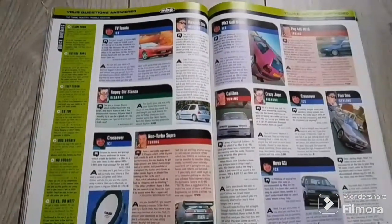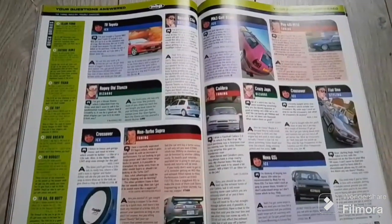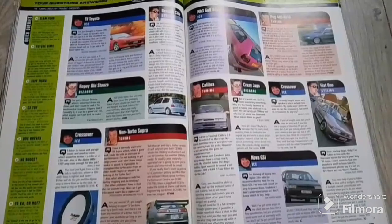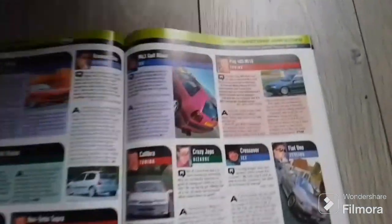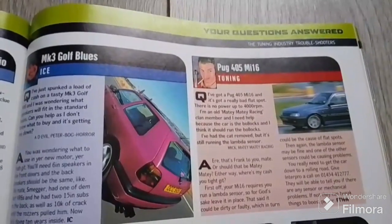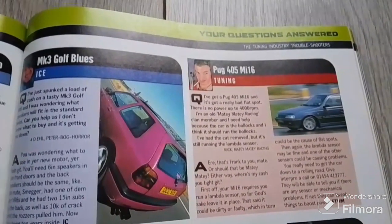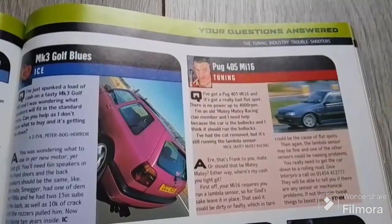And again, another 2 pages dedicated to the tuning industry troubleshooters. Let's go for Peugeot 405 MI16 tuning. I've got a 405 MI16 and it's got a really bad flat spot. There's no power up to 4,000 RPM.